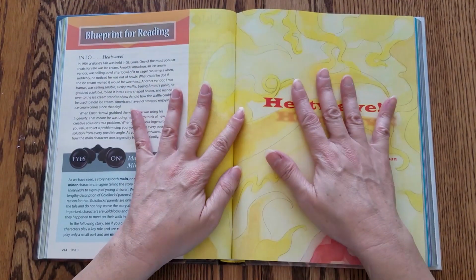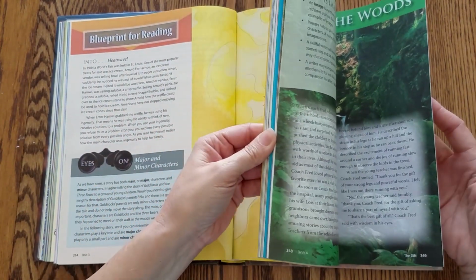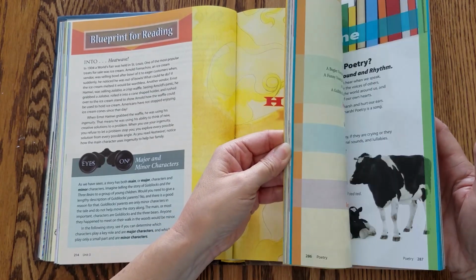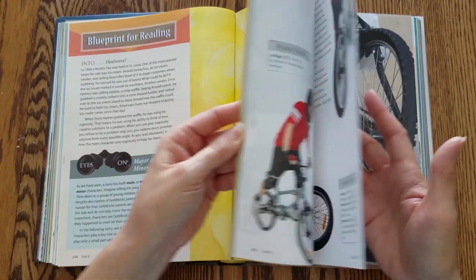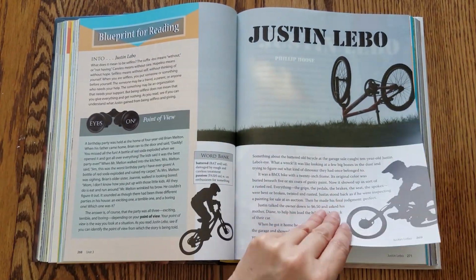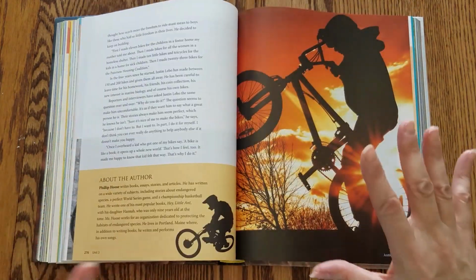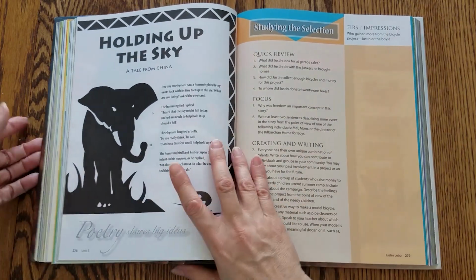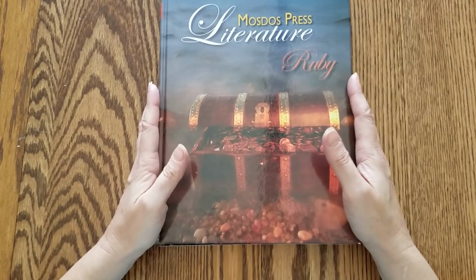If you go to the Mosdos website, they have samples, and I think this story right here is the one that they include. This one here, the kid on the bicycle, is called Justin Lebo. This is a precious story too. Obviously, I don't want to take the time to read it, but go to their website and read the story, see what you think. You can look at samples of the teacher edition as well. And if you have any questions, let me know.